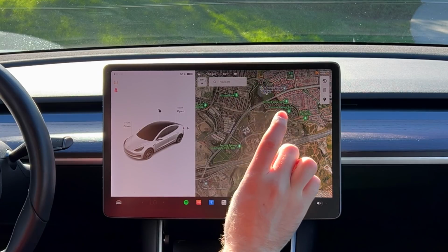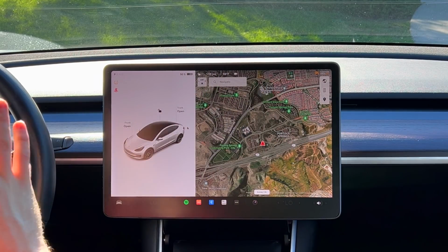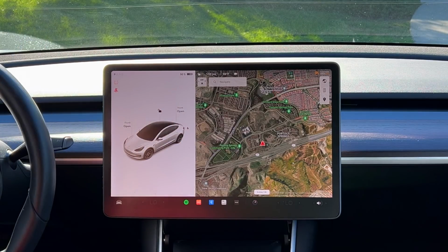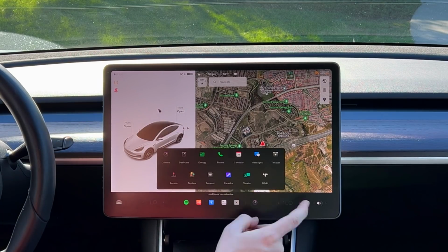Another hidden feature here, just for those who don't know, Tidal is now a music streaming option inside of the Tesla. That was not the case before. It's like one of the most recent additions they've added. It's the only thing they've added besides Spotify. It is now here because a lot of people didn't have access to it before. If you want to have access to it, just jump into the apps here.